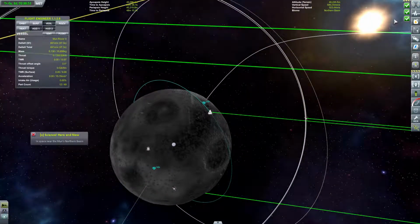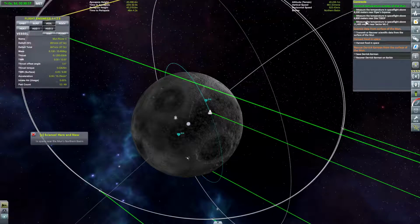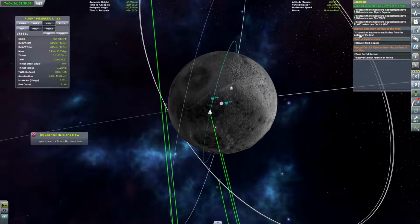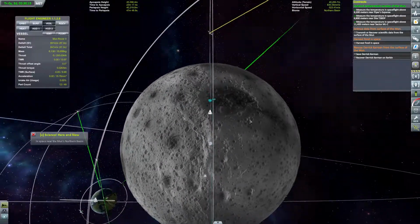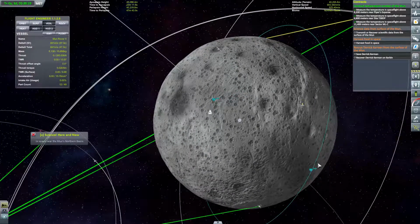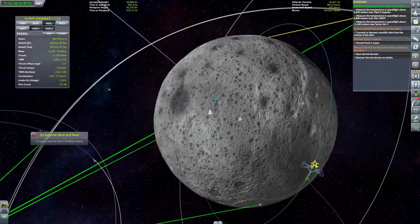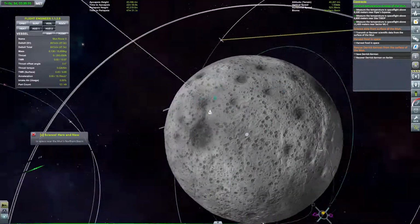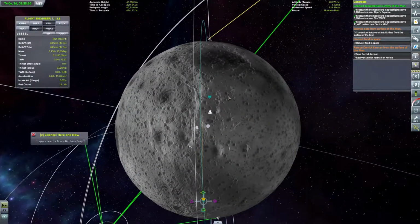And here we are, back to the moon. I've just collected the final temperature scan, so all three of those are complete and the contract is done. All we have to do now is save Derek and transmit or recover scientific data from the surface of the moon. Derek is on the direct opposite side of the moon, pretty much, so we could come down straight away. We could sit here at Apoapsis and pretty much land on top of Derek instantly. The moon is rotating that way around, so yeah, that's pretty much where we want to aim for.